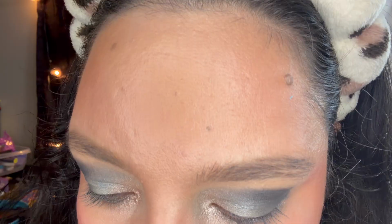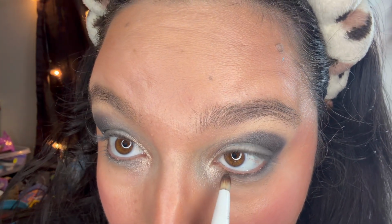And then I'm going to be taking more of that black from my Flower Beauty palette and apply just a little bit on the outer corners. You know what? I'm actually going to take more of that black and apply that to the rest of the under eye because I really like how that looks.